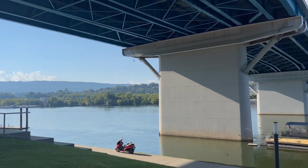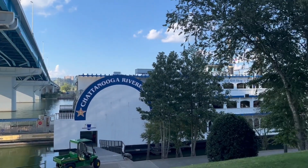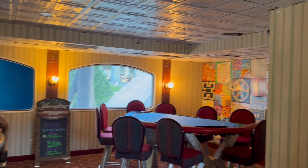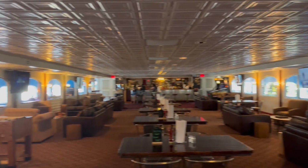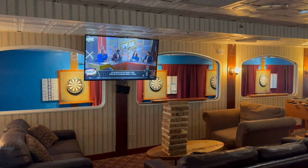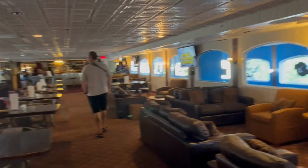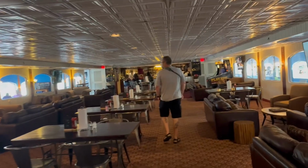We just did the regular standard tour. We didn't do any of the food add-ons or the VIP service. I think it cost us like $30 a ticket, somewhere around there. We did the sunset tour, so that was nice. We ate at the little restaurant. It's about an hour and a half. Oh, it was an hour and a half.